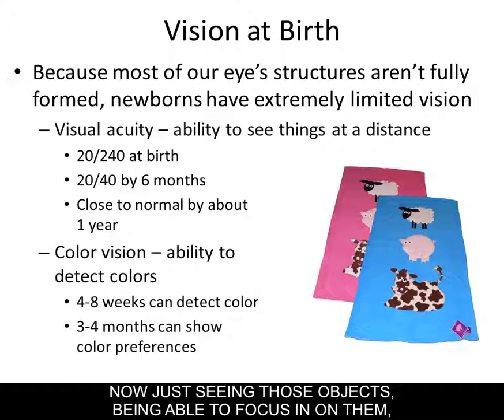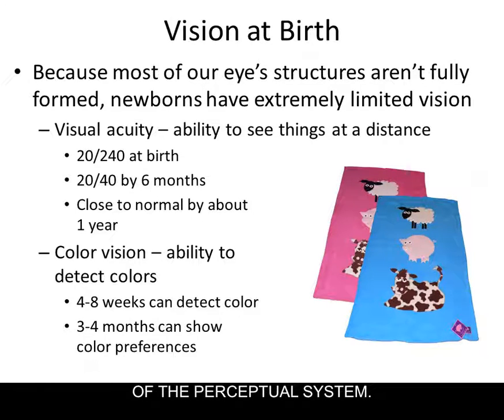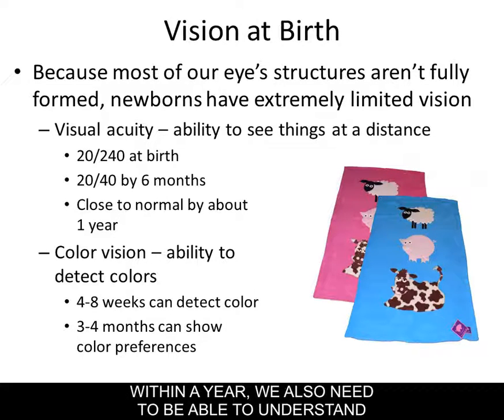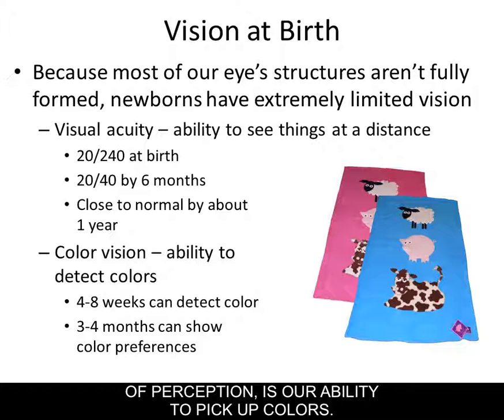Now, just seeing those objects, being able to focus in on them, obviously doesn't guarantee that we're able to actually perceive and understand those objects. And that's the other big part of the perceptual system. So not only do we have to sense things, which we should be able to do fairly quickly within a year, we also need to be able to understand exactly what we're focusing on. The other thing, though, before we look at the concept of perception, is their ability to pick up colors.